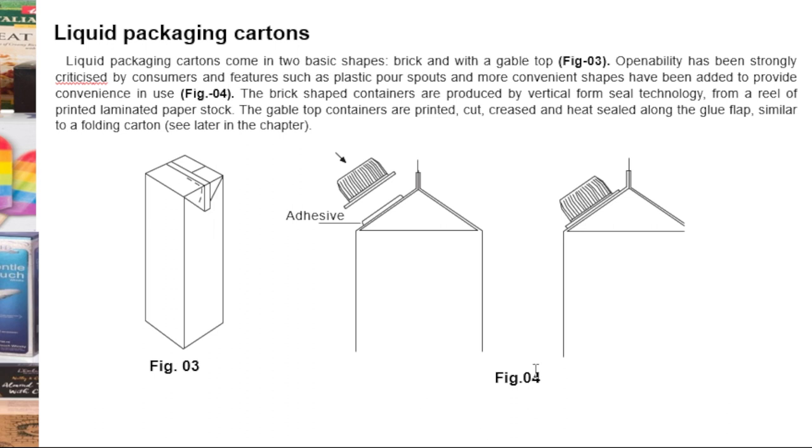Figure 4 here. The gable top is figure 3 and figure 4 is that for convenient shape spouts and more convenient shape. And the brick shape containers are produced by vertical form seal technology from a reel of printed laminated paper stock. The gable top containers are printed, cut, creased and heat sealed along the glue flap similar to a folding carton, see later in the chapter. Alright.